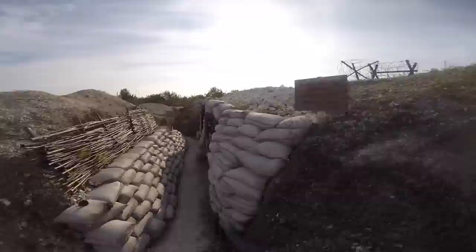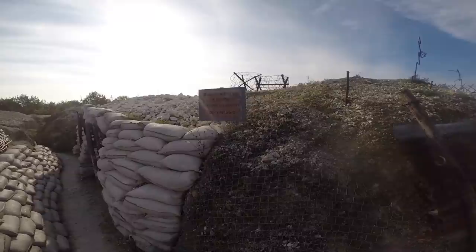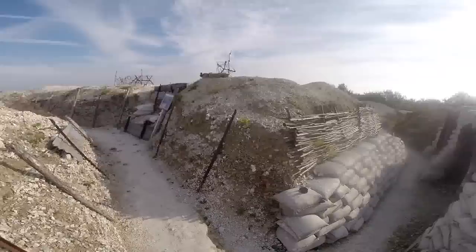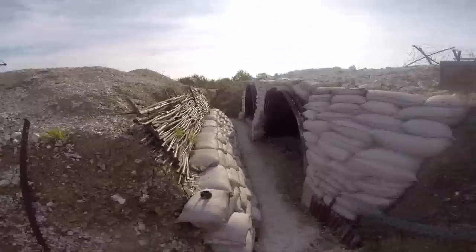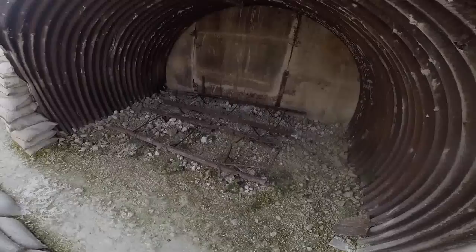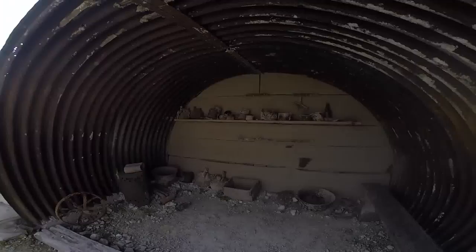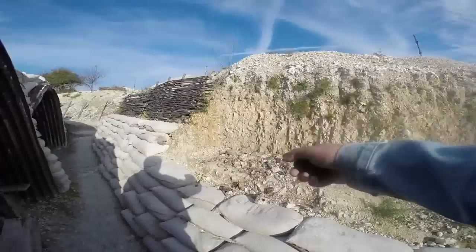French second line, German second line, from February 15 to September 15. If my history is correct, the Germans pushed the French off here at some point and took possession of the entire hill. Everywhere you look, shrapnel and remains. Remains of two stretchers. So this could very well have been a field dressing station. Tons of shrapnel everywhere you look.